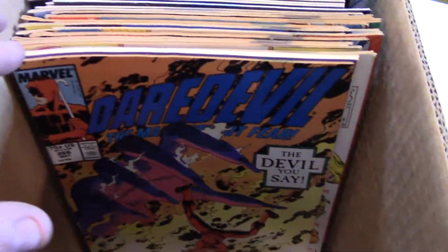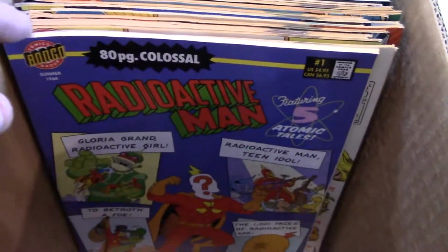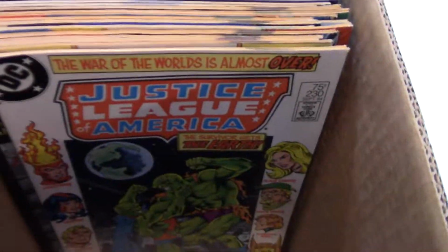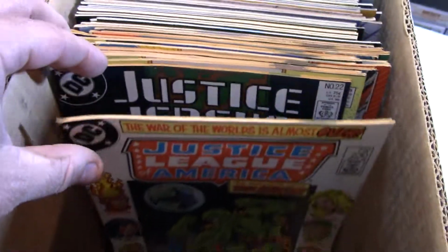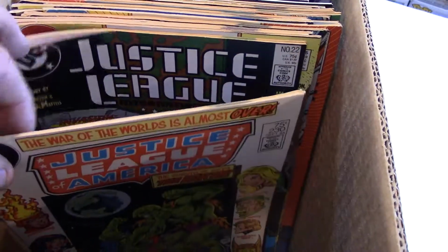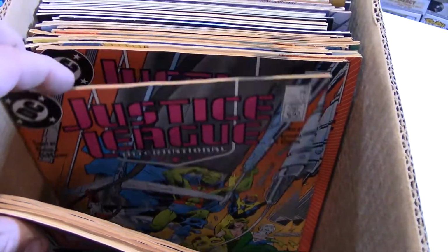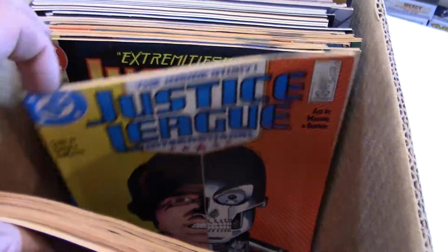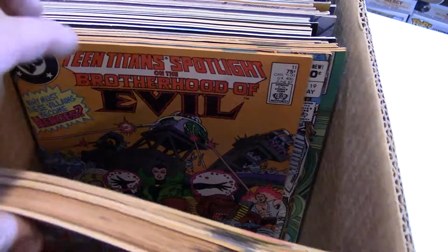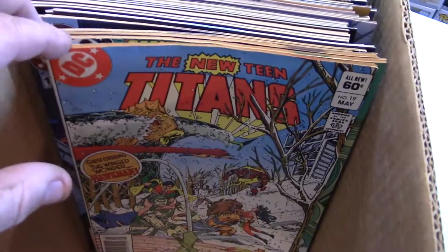JLI, I got some Daredevil. Oh, there's a Radioactive Man. Giant size. I don't know why the giant size stuff is not collected as much as the normal comics. And I don't expect them to be anything special, but people are missing a lot of good stories and art on some of that giant size and annual stuff. They're a lot of fun. Usually they're self-contained stories, so you don't have to buy 4, 5, 6 issues. I'll pull the JL Hayes there.